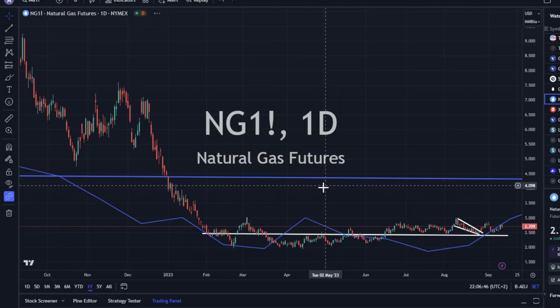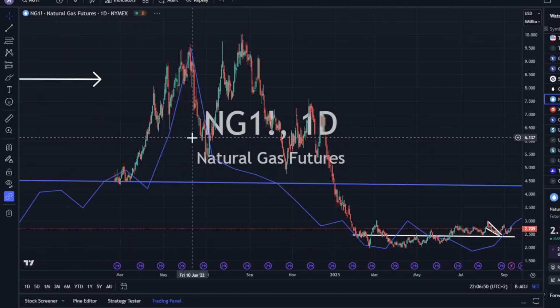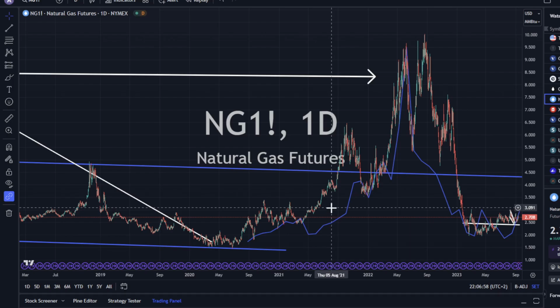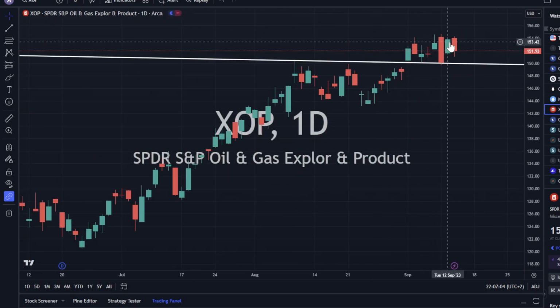Natural gas still looking pretty good. It's a little bloody nose today, so I still think we could go higher here. And there's that pattern overlaid on nat gas. So everything still looks pretty good for nat gas to continue higher at some point, early or late fall, early winter. XOP, we're getting a little bit more selling pressure here.